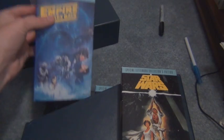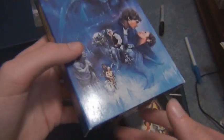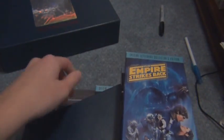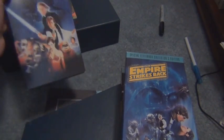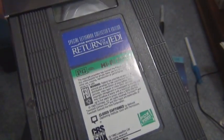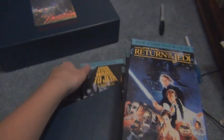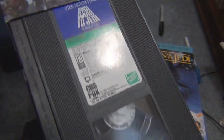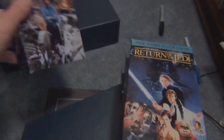And then we have Empire Strikes Back. And these are entirely unaltered. They're exactly the same as the theatrical releases in the 70s and 80s. Here's Return of the Jedi. Again, these are all in widescreen. And lastly, we get a bonus documentary. The Star Wars to Jedi Making of a Saga documentary. Which is a bit lighter than the other tapes, because it's only 1 hour, rather than 2.